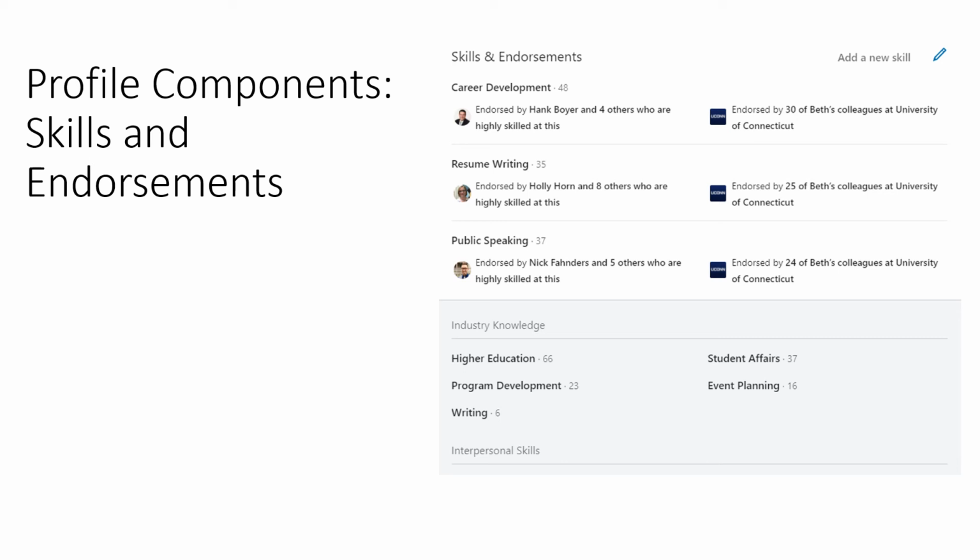LinkedIn will categorize the skills for you. You decide which 3 to highlight at the top by checking or unchecking the thumbtack icon next to all of your skills when you are in edit mode.